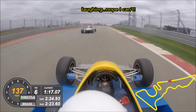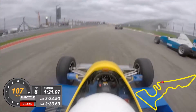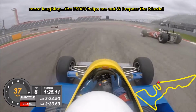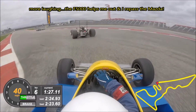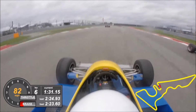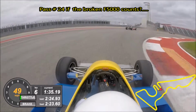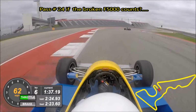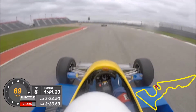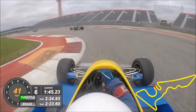Whoops, couldn't keep him behind me, but the F5000 is going to pull over, help me out, and block him. I repass, and now through the S's, I know I'll be able to keep him behind me. And oops, lucky me, there's another car broken, so now I've got another pass. So that makes like 5 passes here in the last lap, depending on how you count. Anyway, I'll go back to native audio, and we'll watch the race end here.